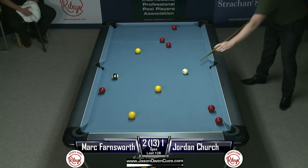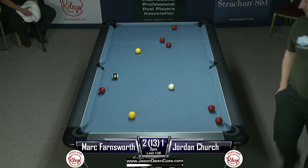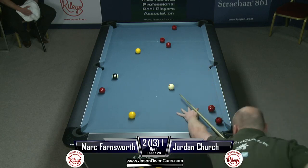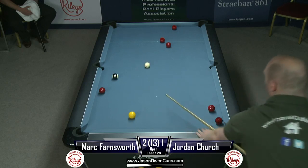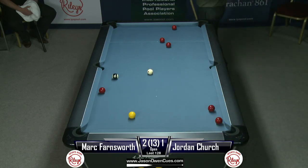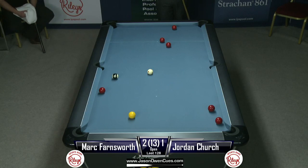Stuns this in. Takes the one to the top left. He's going to have to screw back a bit, but he's got a huge area to play with here. Didn't get hold of that enough. So now he's either going to have to really check this white up to slow the white down, because it's going to be travelling back up the table. It's a careless shot, that really.